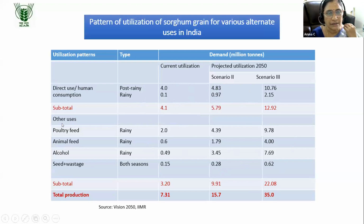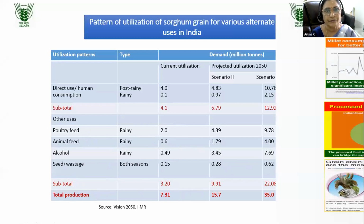The rainy season harvest can go for poultry feed, animal feed, and alcohol, as I told earlier. So these are the current uses for poultry feed and animal feed, even in the alcohol industry. And these are the projected figures for 2050. So the seed and wastage is this. In total, the demand would be around 35 million tons by the year 2050, provided there is some policy backup for pushing the utilization of sorghum in different industries.